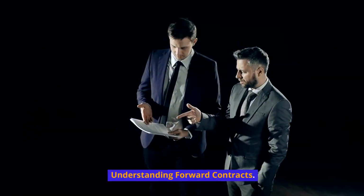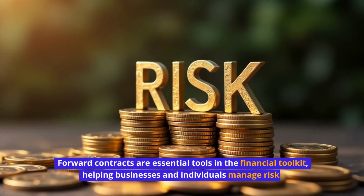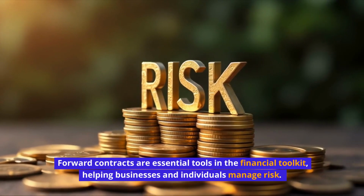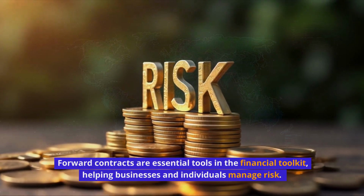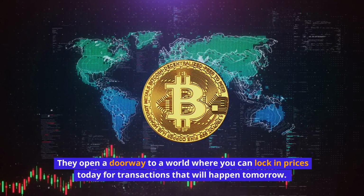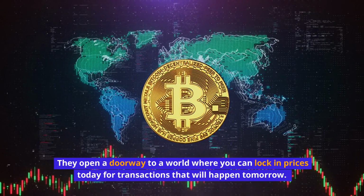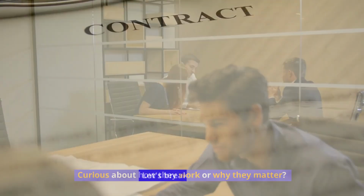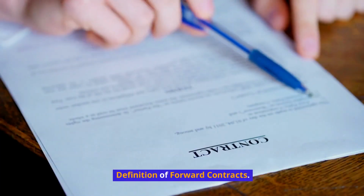Understanding forward contracts. Forward contracts are essential tools in the financial toolkit, helping businesses and individuals manage risk. They open a doorway to a world where you can lock in prices today for transactions that will happen tomorrow. Curious about how they work or why they matter? Let's break it down.